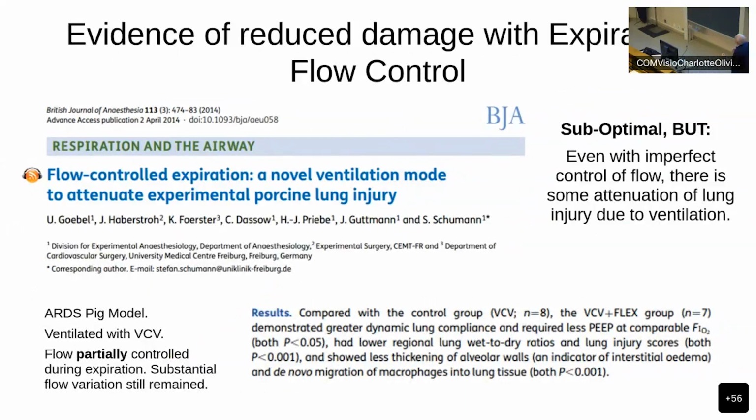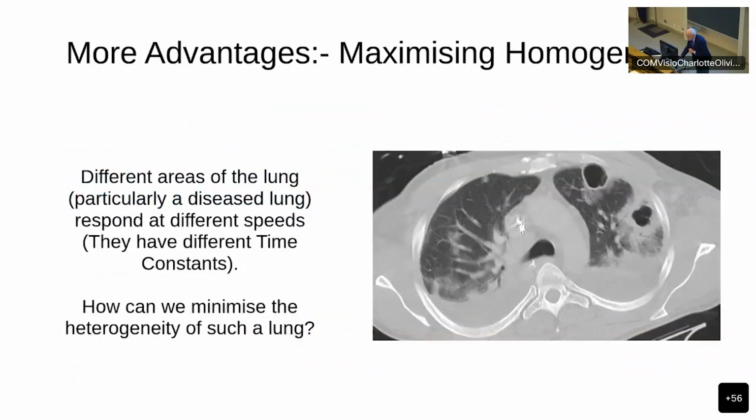And we had some early indications of this. Forgive me, the markers are German, but this is an experiment done in Freiburg, and they controlled the expiratory flow slightly, not completely. It's very, very imperfect. But even so, they found less inflammation in the lungs of their pigs by controlling the flow. And I'll show you more in a minute that shows that.